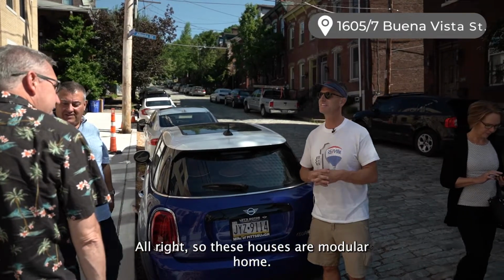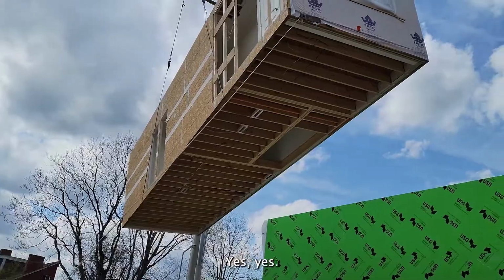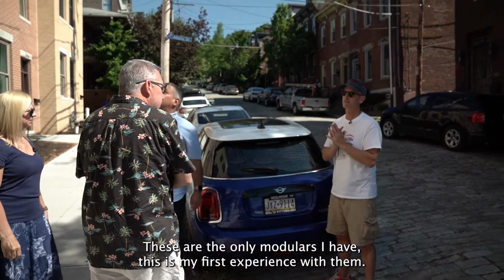All right, so these houses are modular homes. Oh, this is the ones, yes. These are over in Lawrenceville too. There's some modules, I don't know, but not by me. These are the only modulars I have. This is my first experience with them.